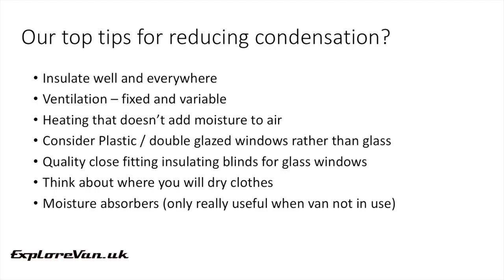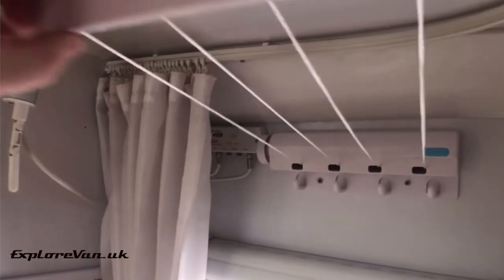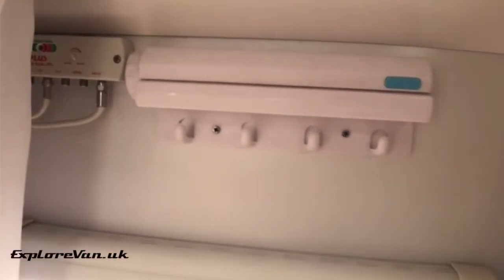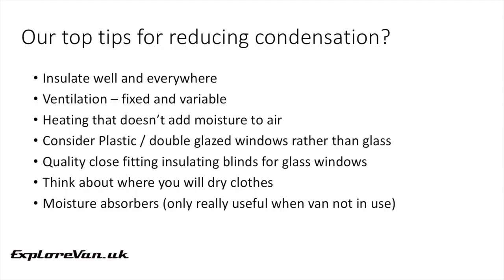If you are expecting to have wet coats or gear to dry, let's face it, most of us will, consider where you're going to put them. Our washroom is designed with this in mind, allowing us to hang clothes sealed off from the main van with the window for ventilation and the hot air heating pipes into it. However, you may choose to use the garage at the back of your van or even leave them outside.